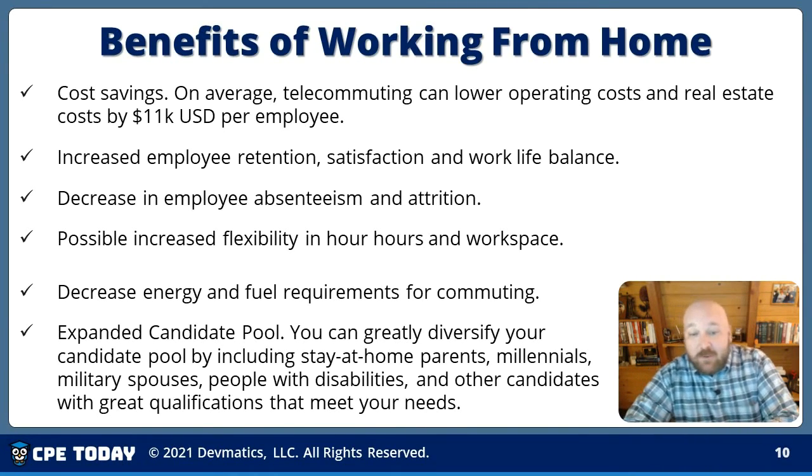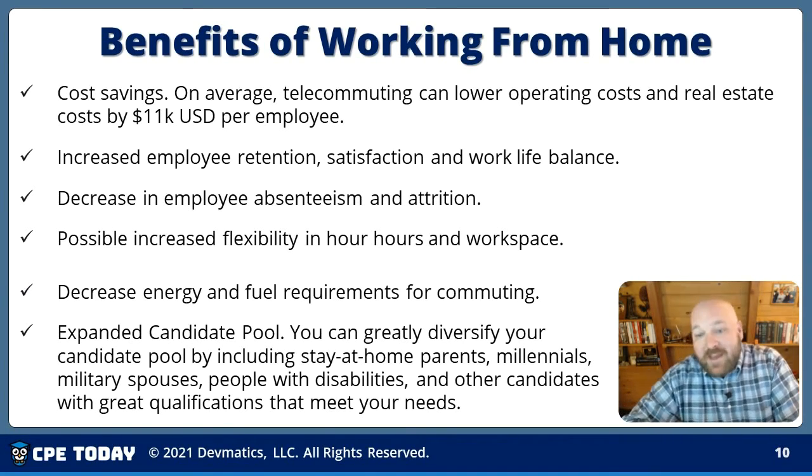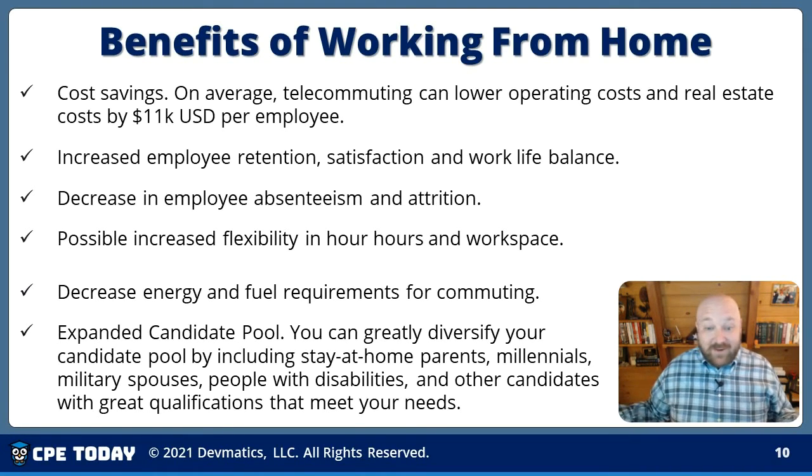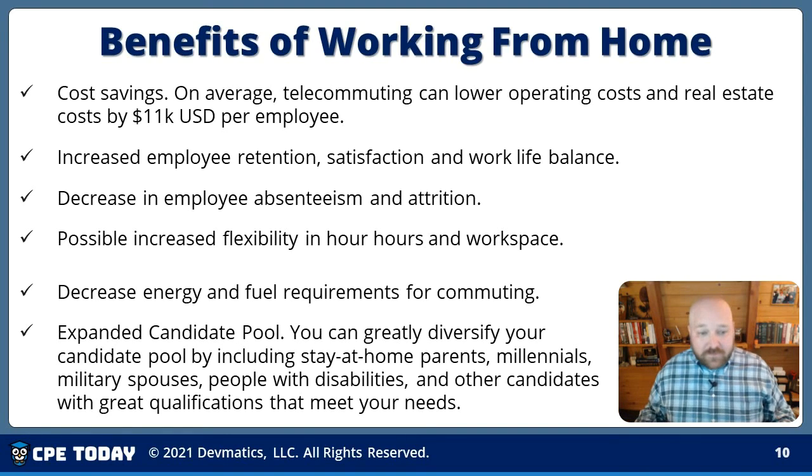We see typically decreased absenteeism, decreased attrition. Again, we typically see higher satisfaction with this. People tend to show up to work. You know, if you don't have to commute anywhere, it's pretty easy not to call in sick. We see increased happiness with respect to flexibility and workspace, in terms of people having the flexibility to be able to work where they choose to work. We certainly see an environmental positive impact with respect to less energy and less fuel.